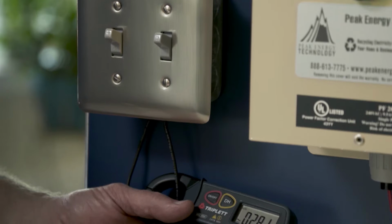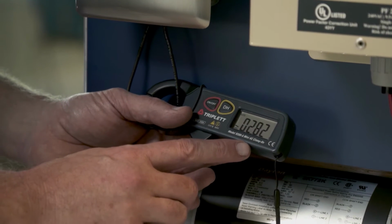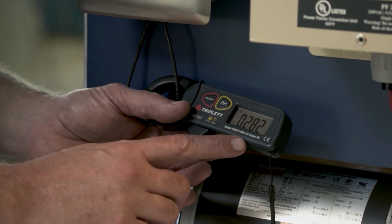We'll look at the motor and you'll see that the motor is still pulling the same 7 amps. It hasn't changed. And then when you look at the clamp on the wire coming from the power company, you'll see that it will drop to less than 3 amps. So we're pulling 3 amps from the power company, but we're giving the motor 7. And so where did the rest of it come from? It comes from the Peak Energy Saver because it's capturing, recycling, and reusing that electricity.